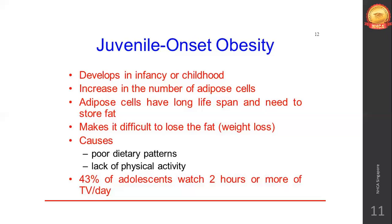The causes are your poor dietary patterns, lack of physical activity. 43% of adolescents watch at least 2 hours. Nowadays, it is not so much about the TV, it's more about your usage of smartphones. So not just TV, but just sitting and playing video games or just scrolling through the web, sitting in your room and not moving around, not going outside, not witnessing the world outside, etc. That could lead to juvenile onset obesity.